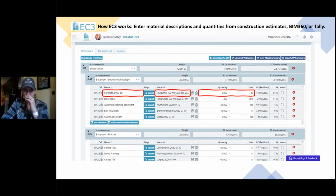Right now, you'll see I went into the planner or the material function. I searched by ready mix within a 100-mile radius of my project for 5,000 PSI mixes, and that's what's going to be attached to my quantity now, or all that box plot of data from just my particular search for my project.